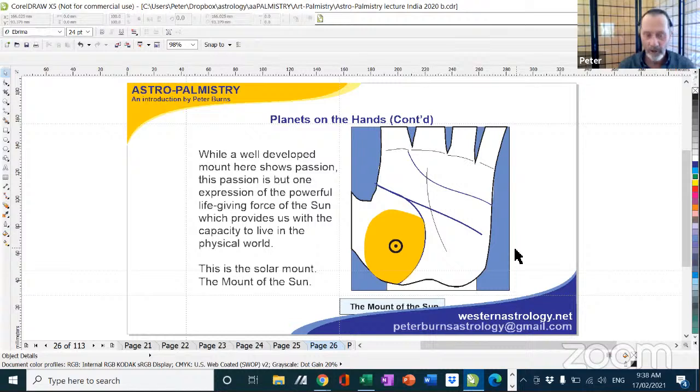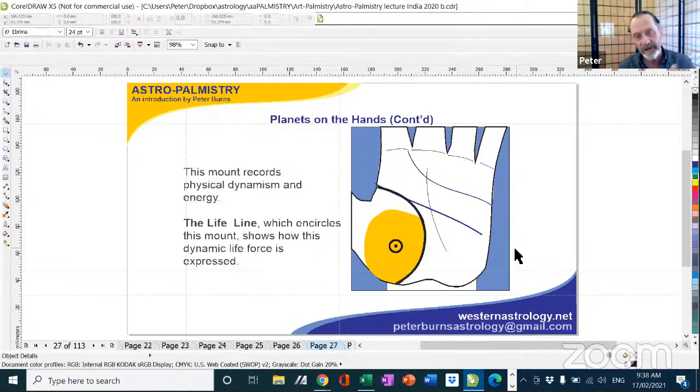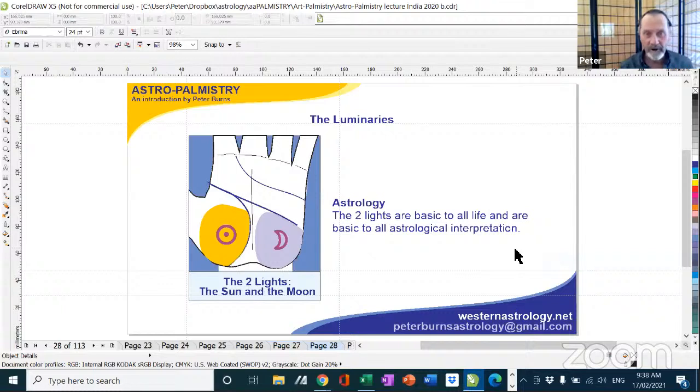So this is the solar mount. There's the lifeline, you see. It's drawn very simply and very boldly here. Normally it doesn't look as strong as that, but I wanted to show you where it is. Most people have little lines coming off and going across it and so forth. I understand, because you're looking at your hands, you're saying, well, what about mine? And it's the same for everybody. We've got little bits down there and so forth.